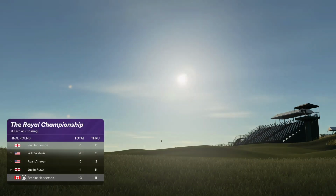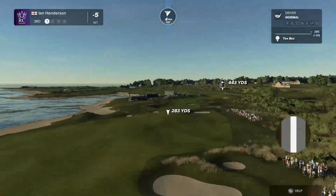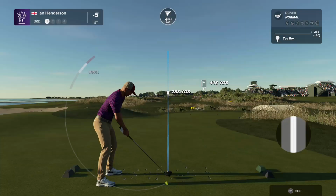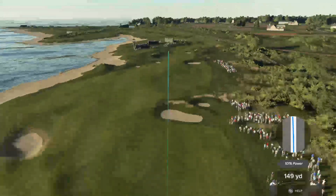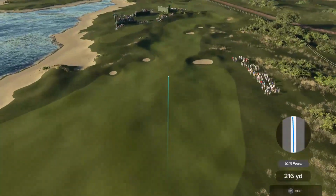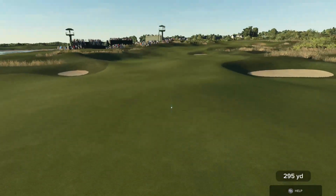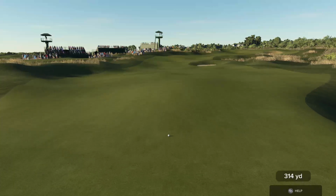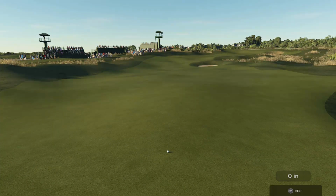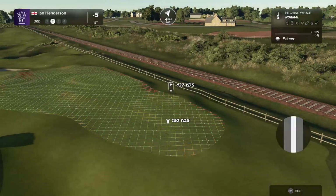And after that hole, he's no longer sharing top spot. He's at the summit all alone. Always positive coming off a birdie. Let's see what happens here. Oh, well played. And Henny, what kind of a shot are they facing this time?